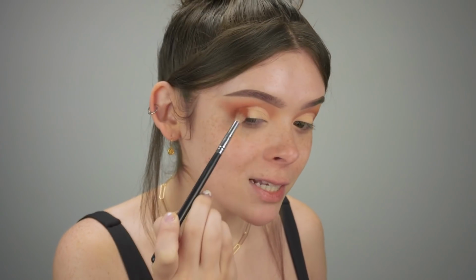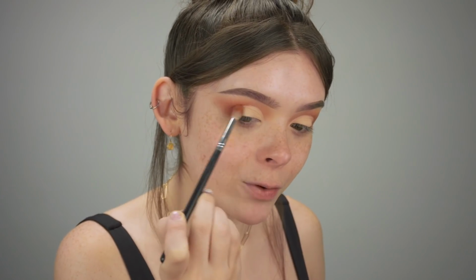Now I'm gonna take this orange shadow again and just blend this outer corner. Obviously it's looking a little rough. And just try to do a nice little gradient out here. How much better does that look? Do the same thing over here.